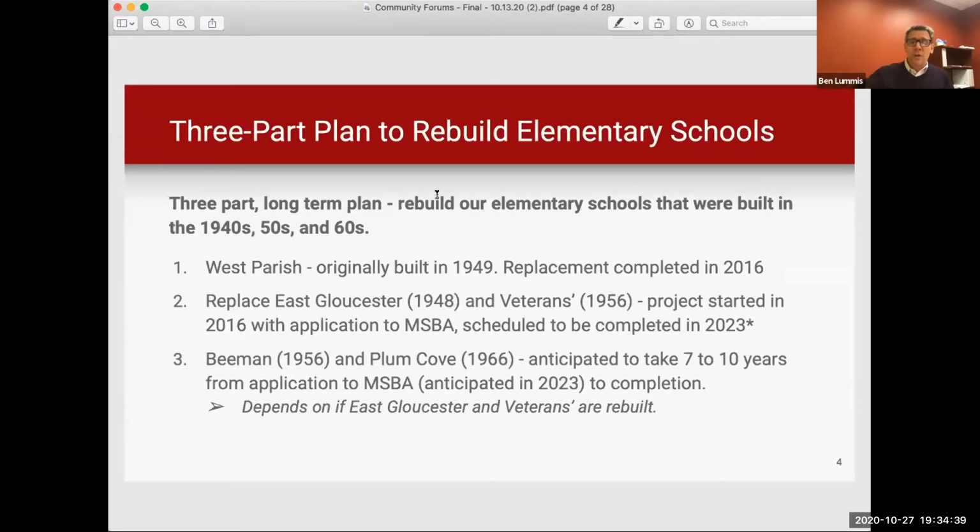We'll talk more about when this project started, but it started back in 2016, so we've been at it for about 4 years. If that goes according to plan, we'll have a new school for both those school communities in 2023. And then that would allow us to look towards Beeman and Plum Cove and figuring out what to do with those next. That would take at least 7 and more likely 10 or more years once we move forward with East Gloucester Veterans. So it depends on those.